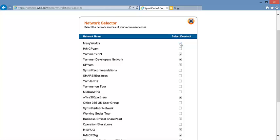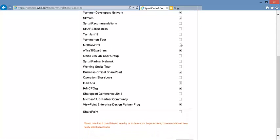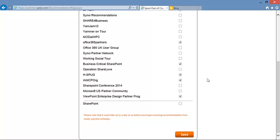Notice also that if you have SharePoint in your environment, with our Synxi app and connector for SharePoint, you can even select SharePoint as a source of recommended content, which is a very convenient way to stay on top of the most personally relevant SharePoint content available to you.